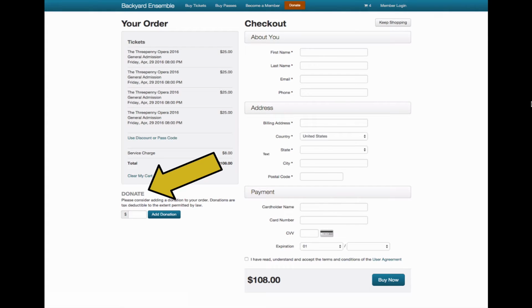With the donations kit activated, ticket buyers have the opportunity to add a donation in addition to their ticket purchase at checkout. They enter their donation in the donate field, press the add donation button, and continue to enter their payment information.